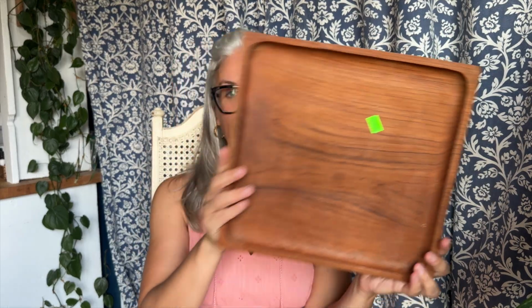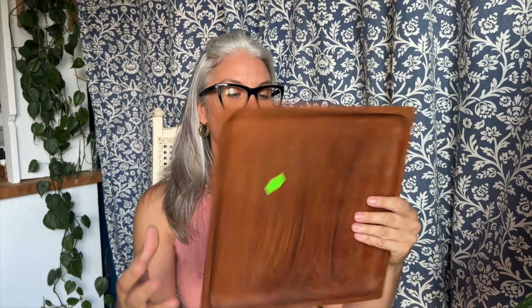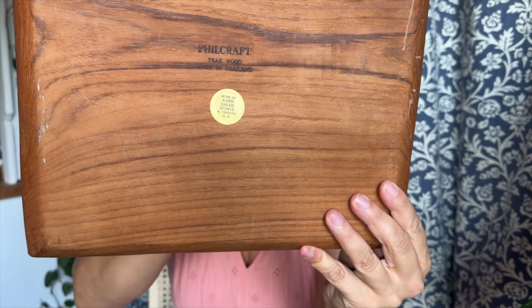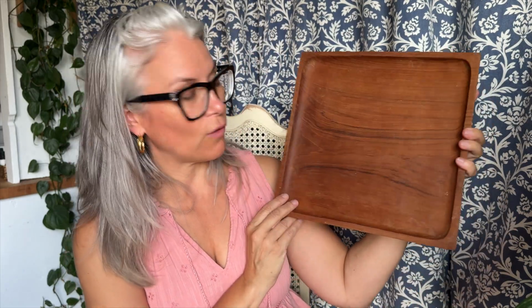Oh, I got another wooden thing today. This is a beautiful teak tray, or more like a bowl. It's kind of like a square shaped bowl or square shaped plate. It's very thin, but it has a nice little rim around it. The wood is a beautiful color. It is made in Thailand. It says it's Philcraft. I don't know if you are familiar with that brand, but this is a great find.